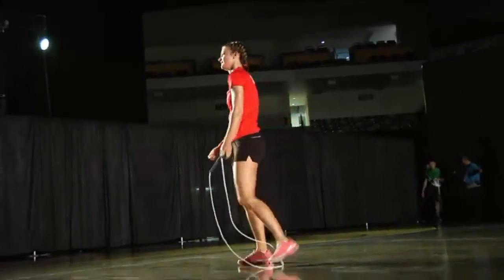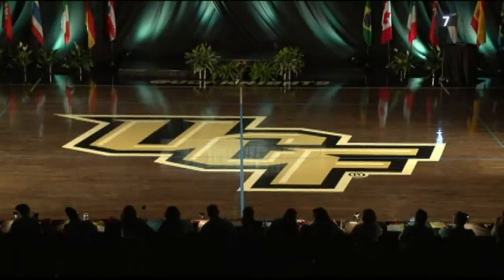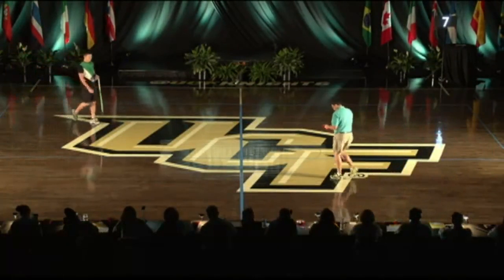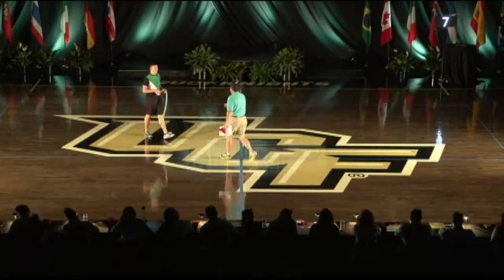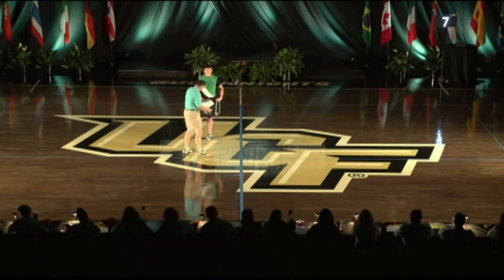And she finishes right on time. There was no time violation there. Time violation would be considered if the rope was still moving or if she was still performing a skill when the final beep ended after the 75 seconds were up, but she did end right beforehand, so everything is good there.